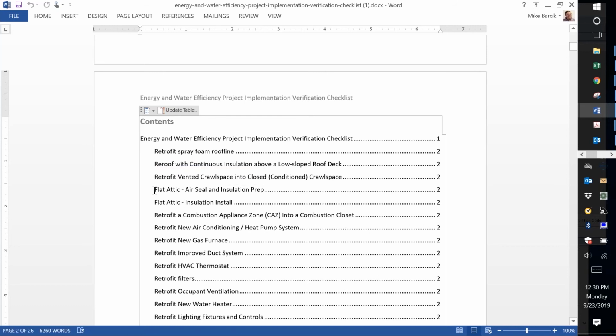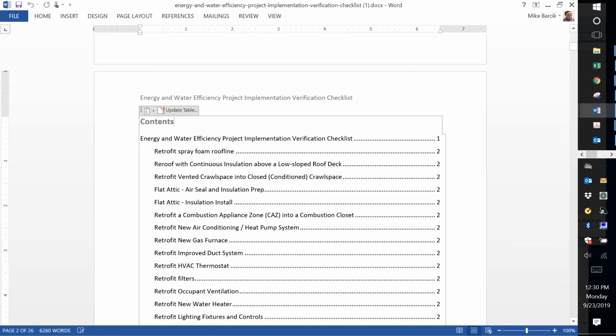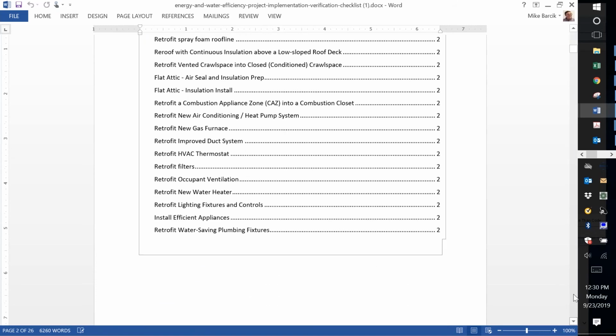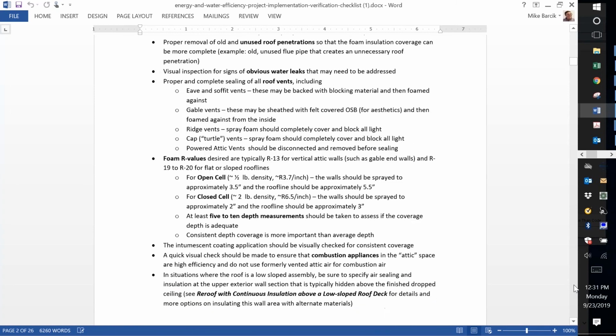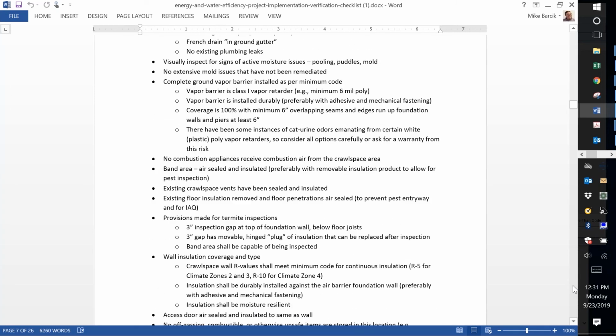I've got a flat attic and I want to install insulation, but before that, I want to make sure I do air sealing and what we call insulation prep. So I think these will be really useful. These are, in essence, projects that you could do on your house or your commercial building. And let me just scroll down to one and just see what it looks like. You can see it's pretty much just a checklist in most cases.